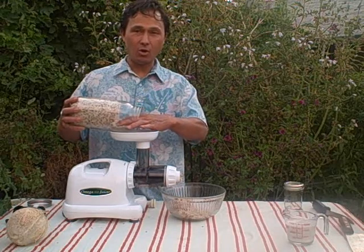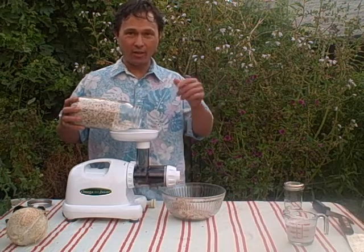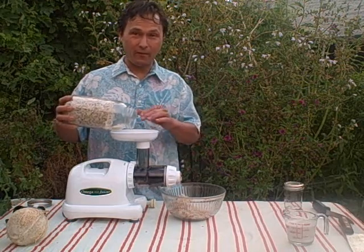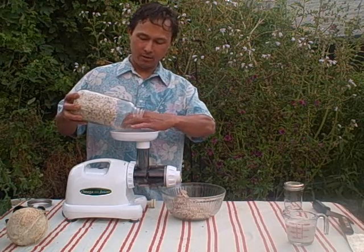So as you can see, the coconut butter that we're making is a little bit brown, and that's because I didn't shave off the shell like I had mentioned previously. This is perfectly fine to eat. You're going to get a little bit more fiber this way. Let's feed a little bit more coconut into there.